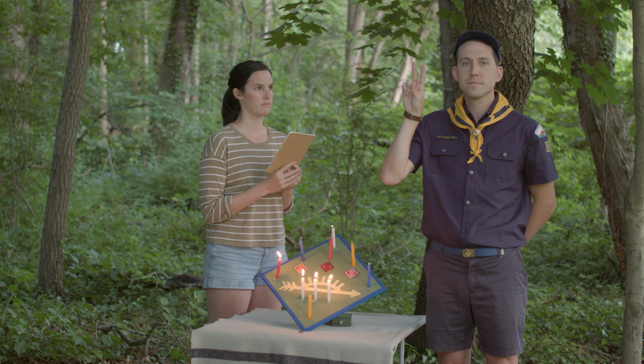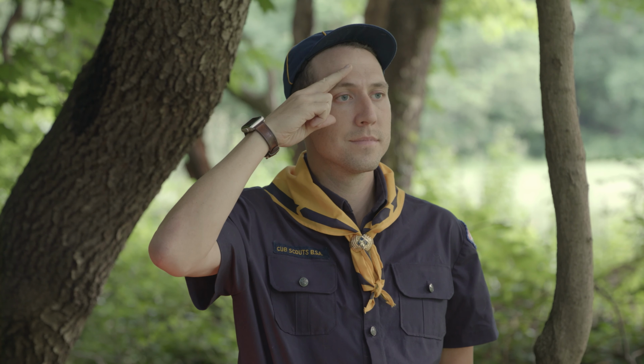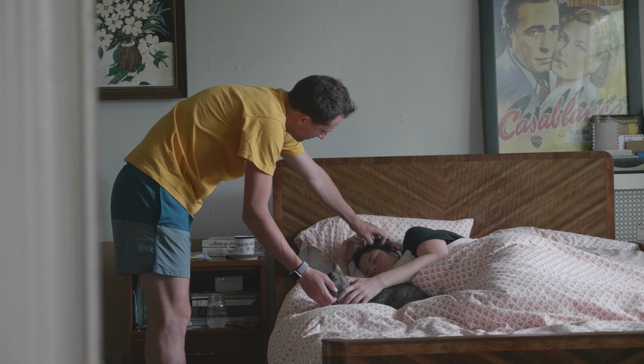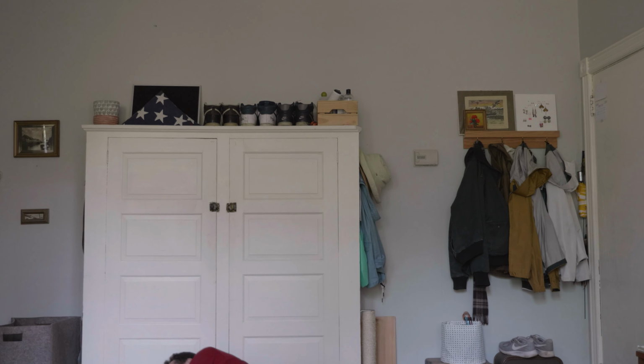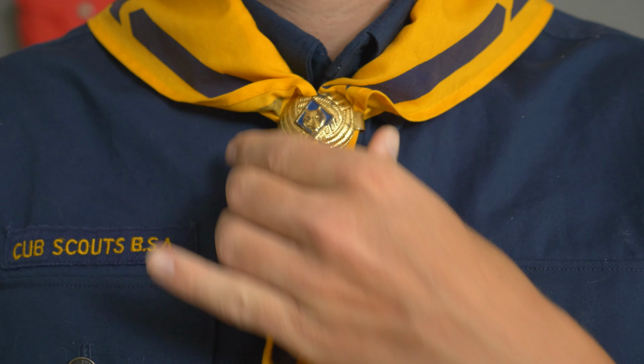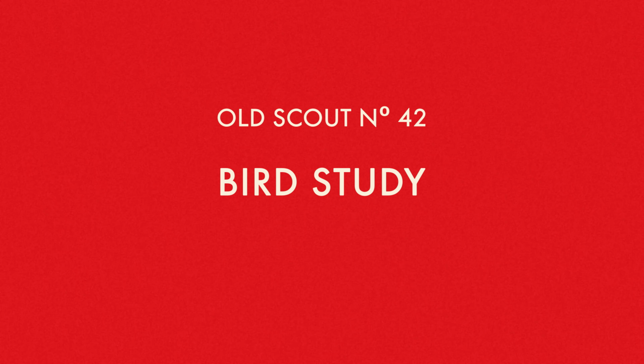And then I quit. I'm not totally sure why I quit, and I've kind of always regretted that decision. So here's my idea. I want some adventure, but I can't become an official Boy Scout, so I'm gonna do it all on my own. I'm gonna do the entire curriculum of Scouts from Cub all the way up to Eagle in 1 year. It's called Old Scout.